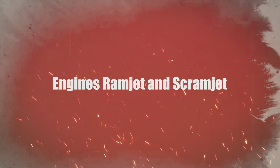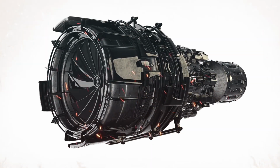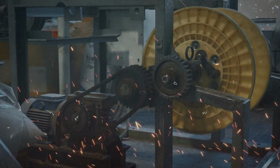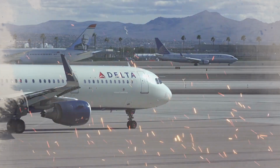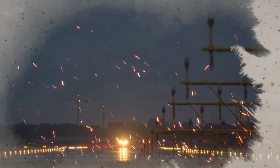Engines: ramjet and scramjet. Ramjet and scramjet engines are designed for supersonic and hypersonic flight. They take advantage of the aircraft's high speed to compress incoming air, which means that turbines or compressors are not necessary. These engines are used in experimental aircraft and military applications. They provide very high speeds, but are only suitable for high altitude or specialized flying situations.